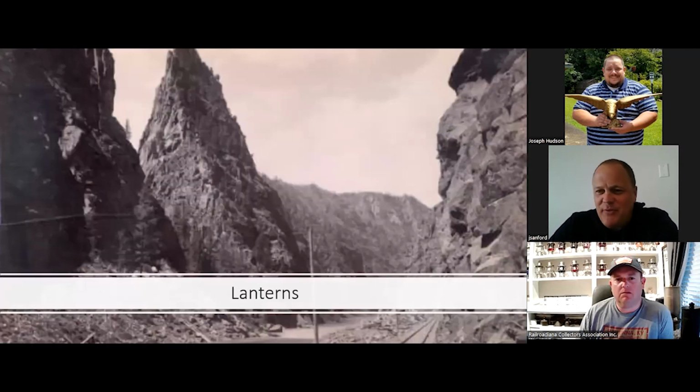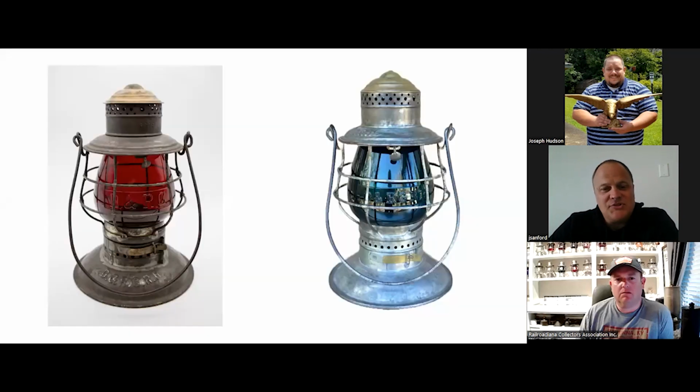We'll start with the big one, the lanterns. This background picture is along the Black Canyon of the Gunnison, and that is the Curecanti Needle, which became a prominent display in their logo, Scenic Line of the World. If you ever get the chance to go to the Black Canyon of the Gunnison, they have an amazing display of a Rio Grande 280 on the original bridge. It's absolutely breathtaking.